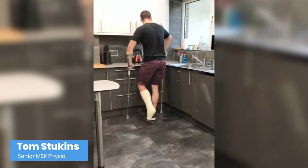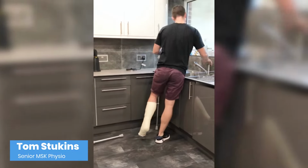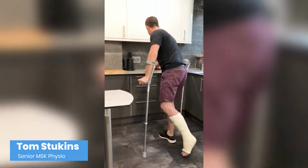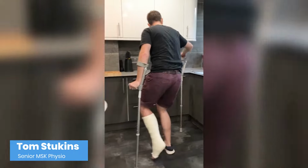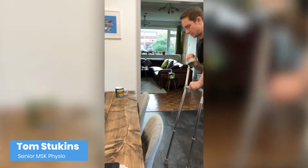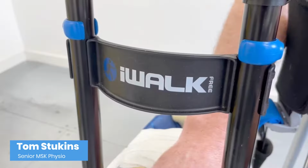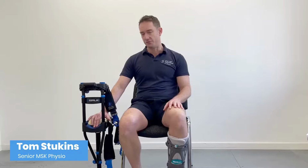Being non-weight bearing means that you have to use 2 crutches all of the time, which makes the simplest of tasks seem very difficult. Cooking your dinner, carrying a drink, doing any kind of activity requiring any arm movement and use of your arms becomes virtually impossible. I had to find a way to try and make my life easier and to give me some function and some independence back. Having been exposed to the iWALK3 in the past, I was keen to try and get hold of one as soon as I could, and through Crutches.co.uk was able to get my own unit.